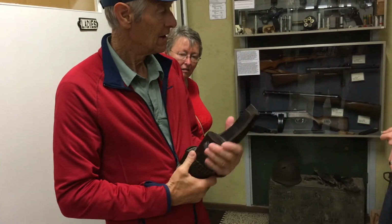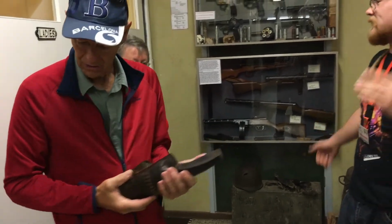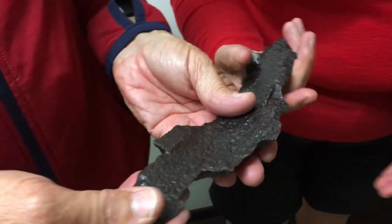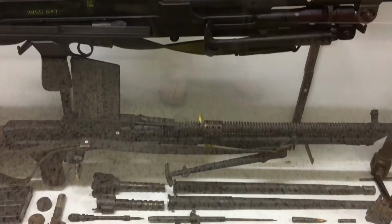It doesn't even contain the explosive material inside. No. This is represented by the block of wood. And it also is missing the enormous shell casing protruding from it. And this one's been in the ground for a couple of years. Let's just look at this one. It still has razor sharp edges on it. Yeah, that's it. Pieces of shrapnel flying through it.